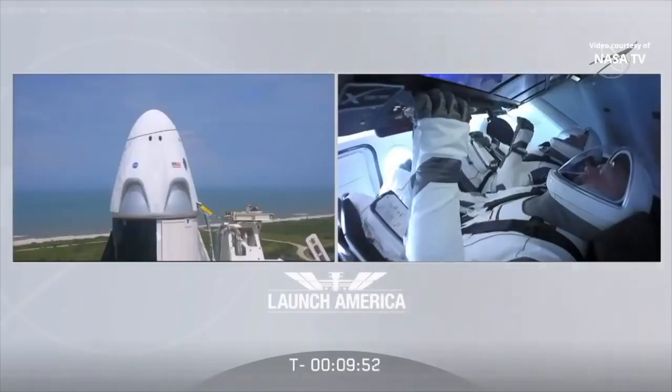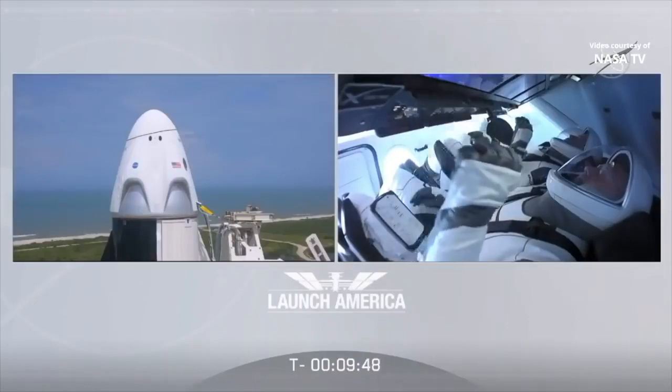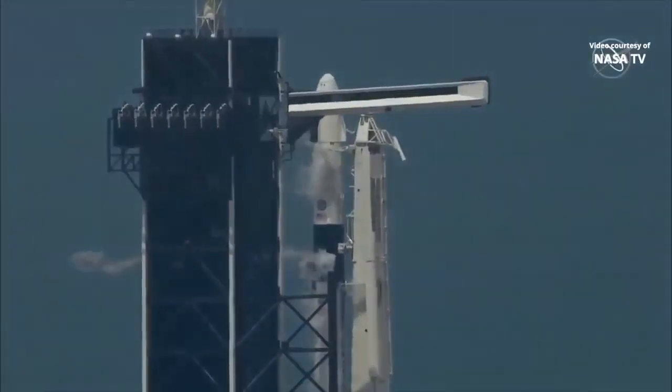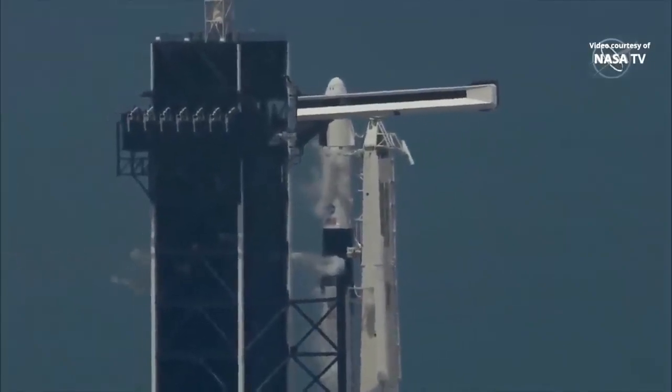Copy. Bob, Doug, on behalf of the entire SpaceX team, it's been a huge honor to help you get ready for today's historic mission. Know that we're with you, have an amazing flight, and enjoy those views of our beautiful planet. Thanks, Jay. It is absolutely our honor to be part of this huge effort to get the United States back in the launch business. We'll talk to you from orbit. Thank you. I'll go bleed.